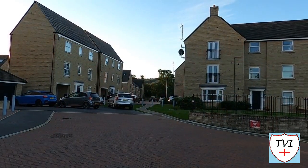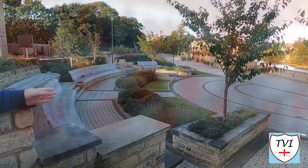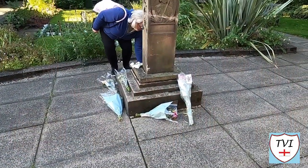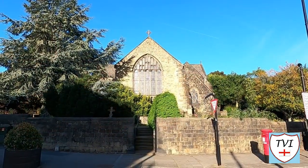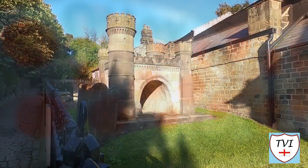Overlooking the town is a massive hill called the Chevin, the name of which derives from the Welsh word Cefn, which means ridge. Otley has been industrially important for centuries. As well as farming, the quarrying of stone and the manufacture of potash used to make soap took place here. Soon the textile trade, which was once little more than a cottage industry here, developed rapidly.